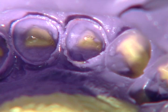We really want to see some impression material beyond the margin. The importance of having impression material beyond the margin is that it gives the technician some really valuable information. It shows them exactly where the margin ends, and it allows them to create the proper emergence profile for the restoration as well. To me, it's hard to really consider an impression acceptable unless you see some well-defined impression material beyond the margin of the preparation.